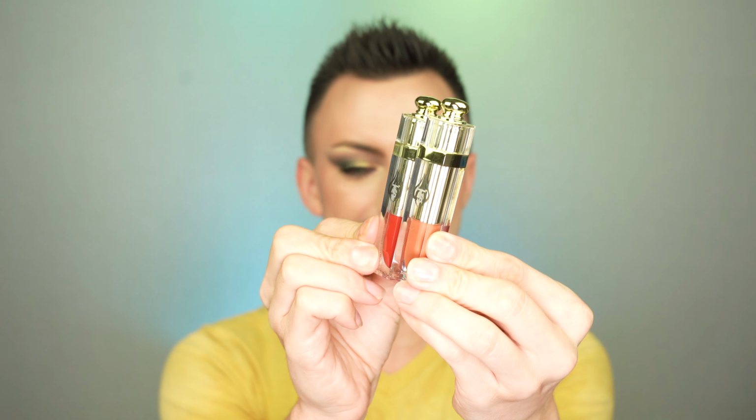Now that the eyes are totally done, let's finish off with the lips. And obviously for today's look, I think we gotta go nude. I just don't think the red would have really rocked with this look. Actually, that would have been kind of cute, but still a little too much.